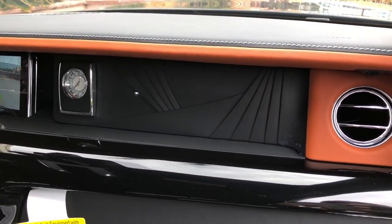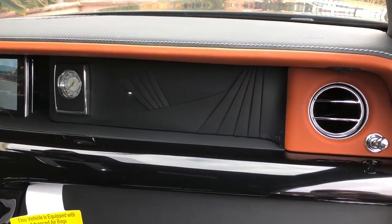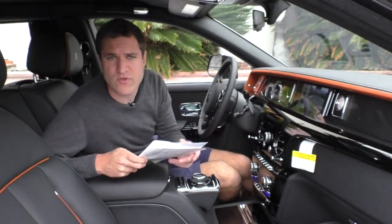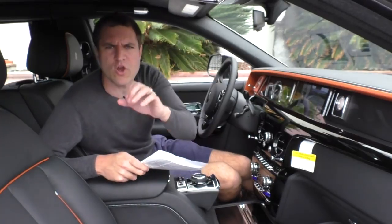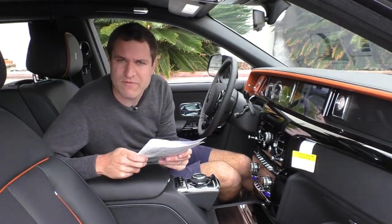And for that, they charge you $10,350 just for the folded leather. Obviously, if you commissioned your own artwork for your gallery, it would cost a little bit more. So in your car, you have a dashboard. In the Phantom, you have a gallery.